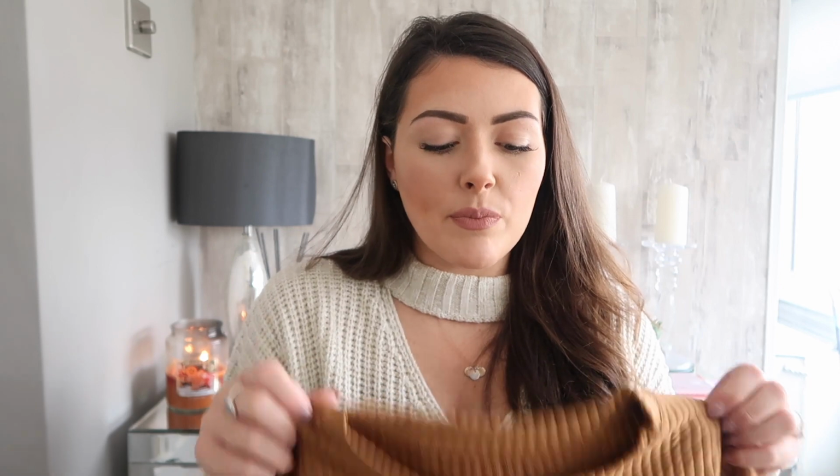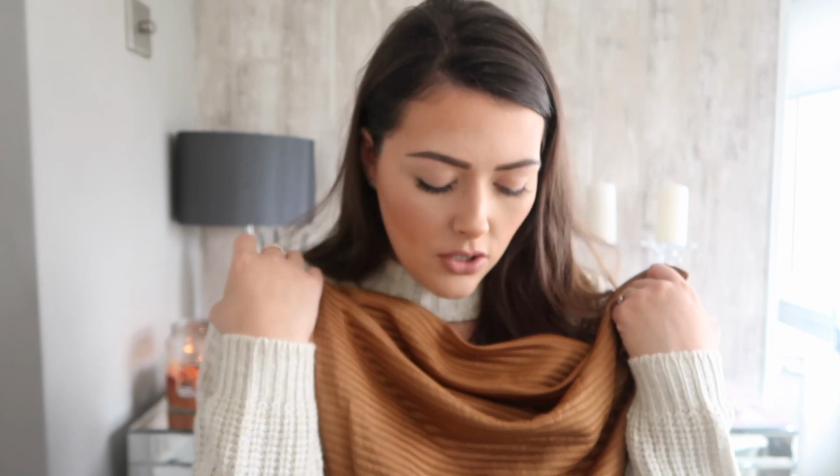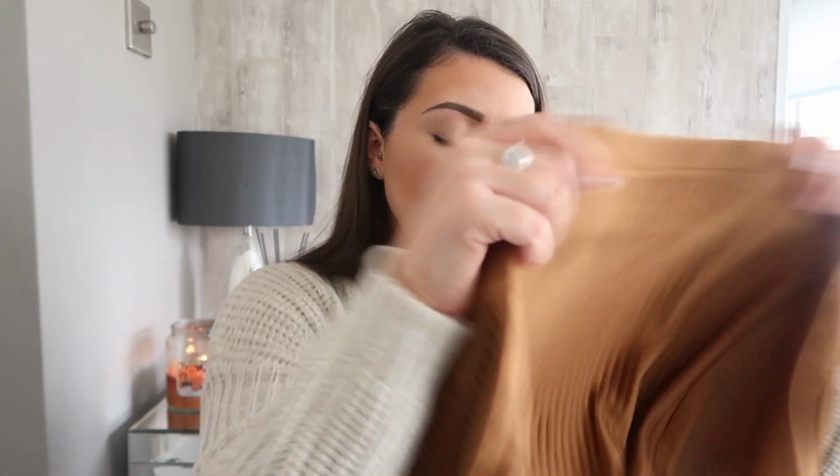I picked up a skirt to go with this. I now remember that I bought this, and I'm going to tell you all the prices in my description box, but I'm pretty sure this was only like £10, maybe even less than that. I don't know if this is a good colour for me with my skin tone, but I'll try it on and see how we get on with it. But overall, quality wise, quite pleased with this.